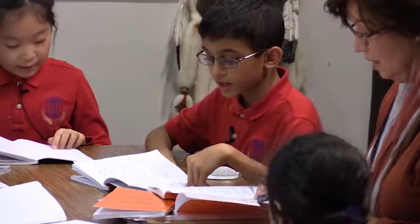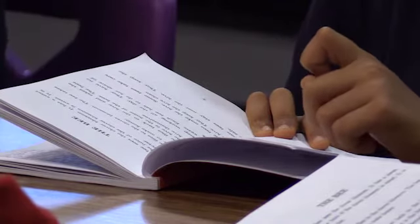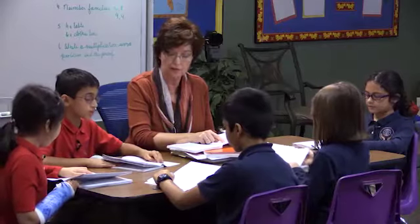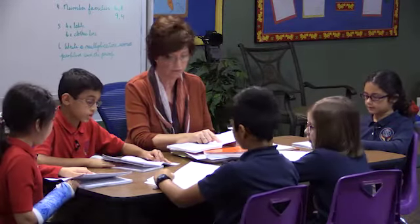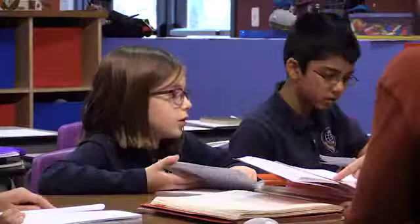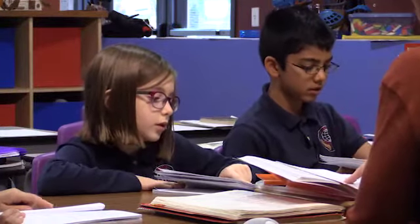I-G-H says I. I-L-D says I-L-D. I-N-D says I-N-D. I-N-G says ing. Wonderful. Last, next one. O with another vowel says O. O-A is the low pitch of O. O accent says O. O-Y, O-I says oi. O alone says ah. O before a double consonant says ah.